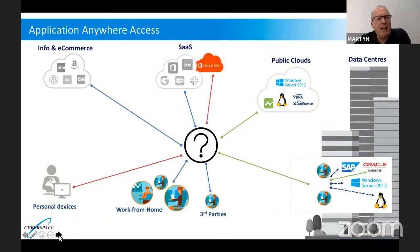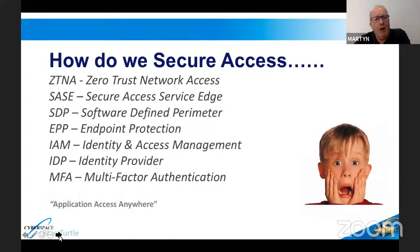An example of that is really what we're looking at here. Once upon a time, all these users would be talking to the data center applications. Now they have a need to talk to e-commerce. They have a need to talk to Office 365 or Box or Salesforce. And a lot of their workloads are running in the public cloud. So that gives us a conundrum. What do we do? And the approach is we use all of these things, which is a bit of a nightmare. So we've got lots of acronyms, but how do we secure access?